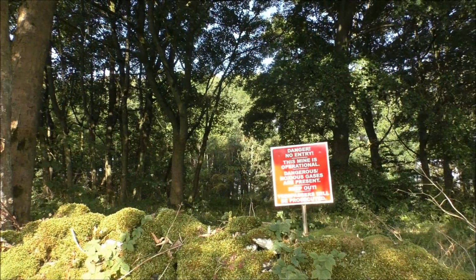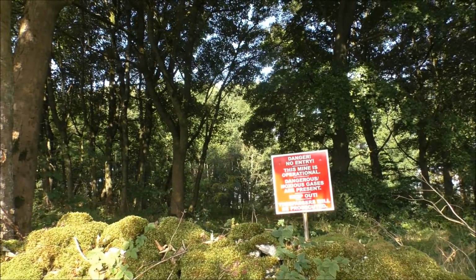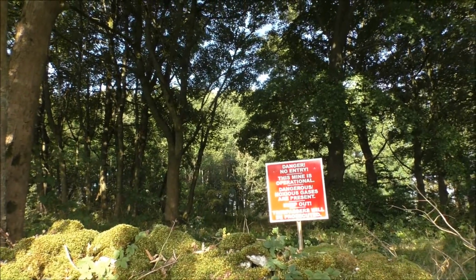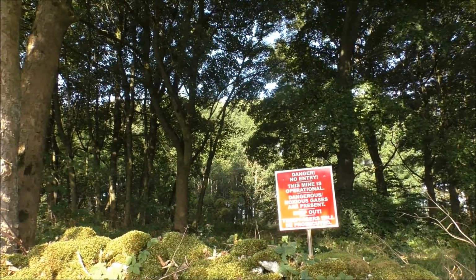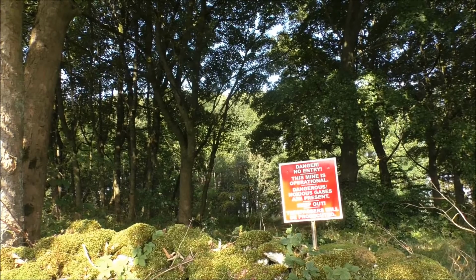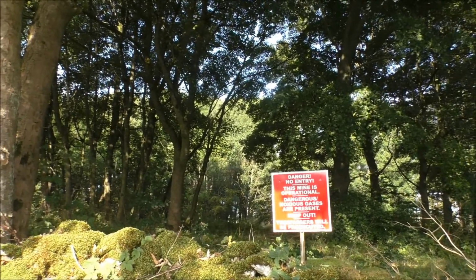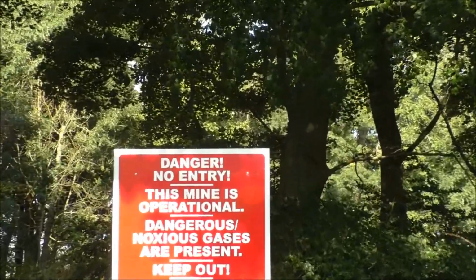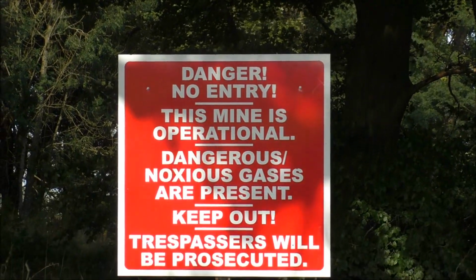So the part of the walk we're on at the minute says in the booklet that long rake workings exploited a vein of calcite. Still mined farther to the north, calcite users include path chippings and pebble dash and giving white road lines their reflectivity. Interesting. And look over there, you've got a sign saying danger, no entry. The mine is operational. Safe to say we won't be going in there.